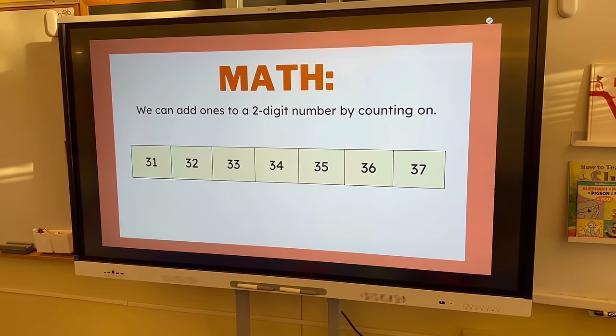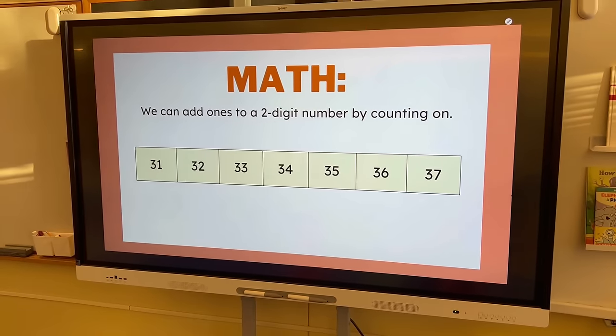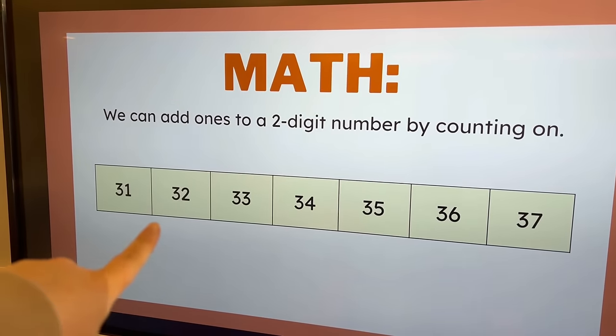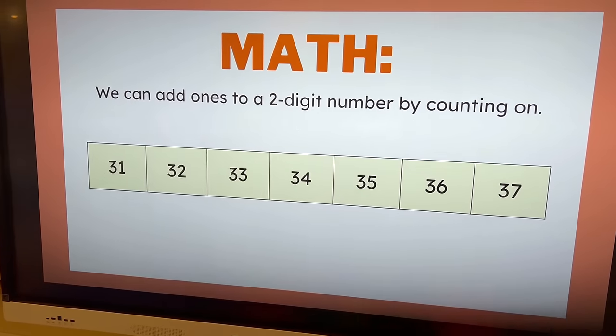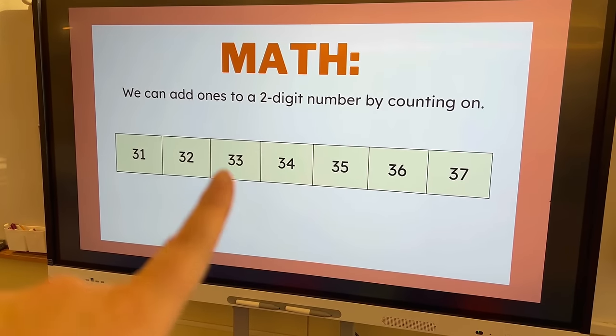Then we went into the direct teaching. So I wanted to show students that we can add ones to a two-digit number by counting on. So I picked a number here, I started with like 32, and I wanted to see if we could do 32 plus 3 by counting on. So I have students put the bigger number in their head, and then they can count on 3 more.